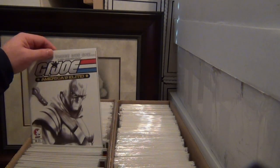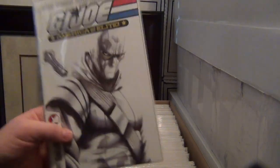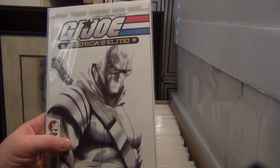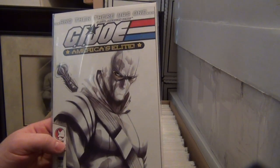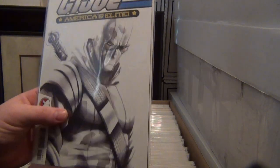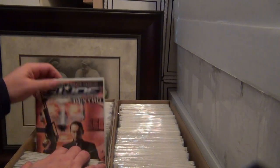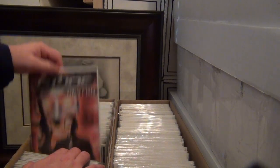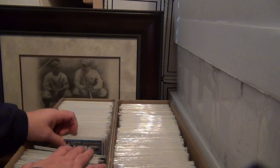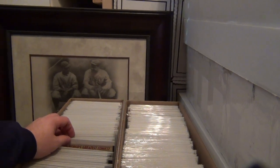Yep, so I got a bunch. Now, I already had this one right here, but I got it again just because I love Firefly. That's just an awesome white cover with a little bit of gray in it. So really like that one, enough where I picked up another one. Never in a million years would I have bought that. 25 cents? Yep.